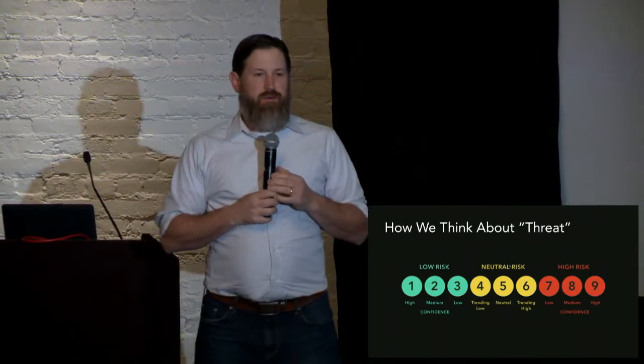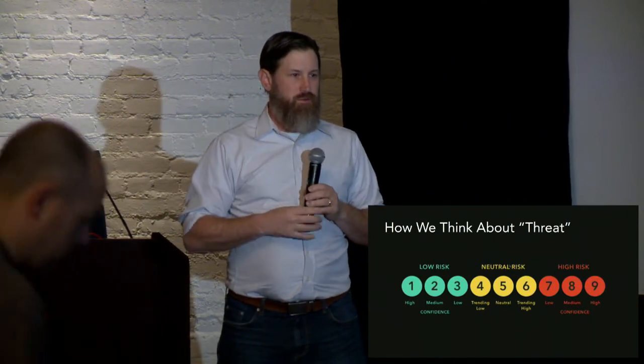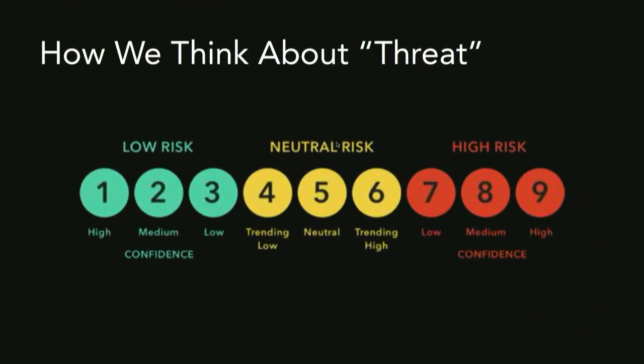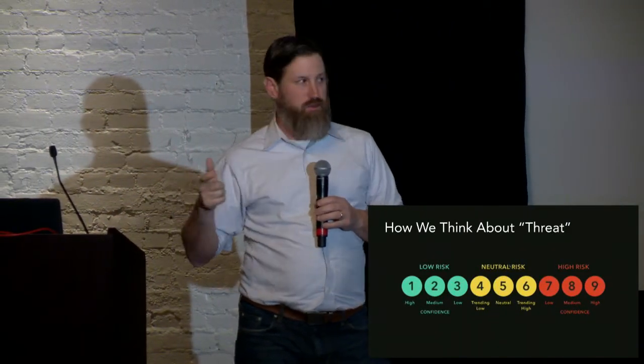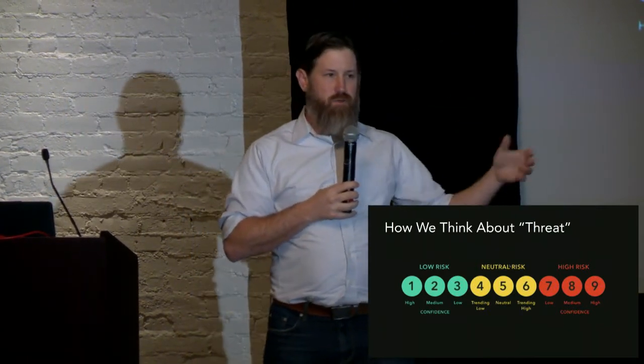We think about the world in terms of threat, not risk or vulnerability. So when we say threat, we're saying the likelihood that this IP address or domain is doing something bad, balanced with our trust and confidence in the reporting sources we've seen it from, balanced with the likelihood that it could be doing something good. So those sorts of attributes get all automated, no human in the loop, to come up with is it low, neutral, or high risk, and how confident are we in that assessment?